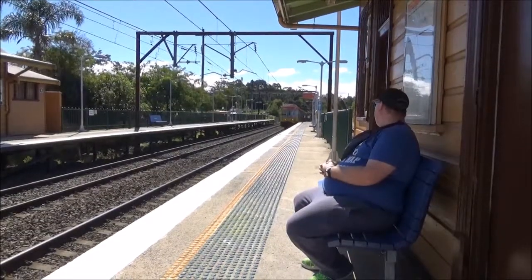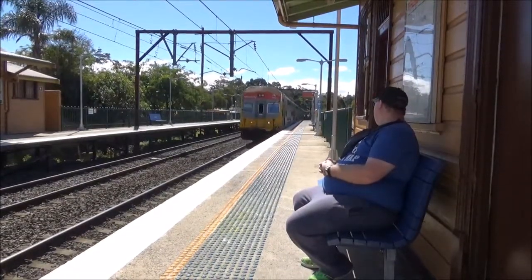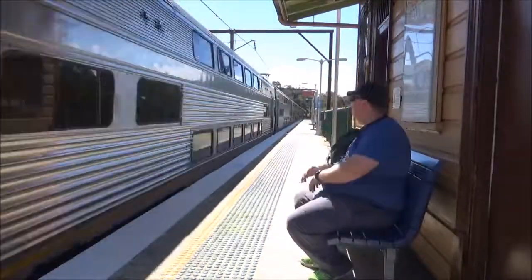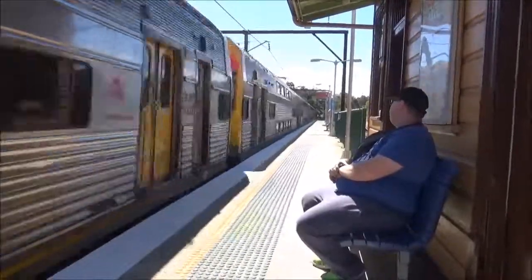8-car V-set passing platform number 1. V39 in the front 4 cars. The rear 4 cars is V27.